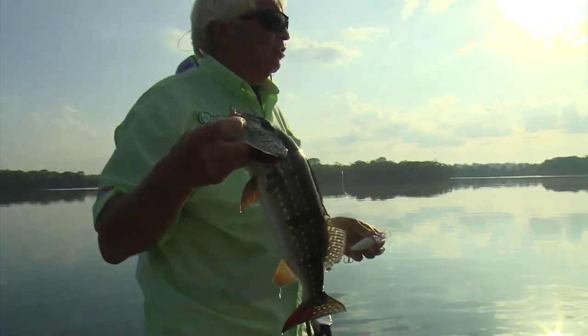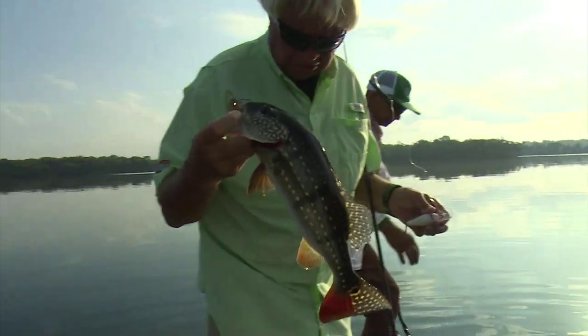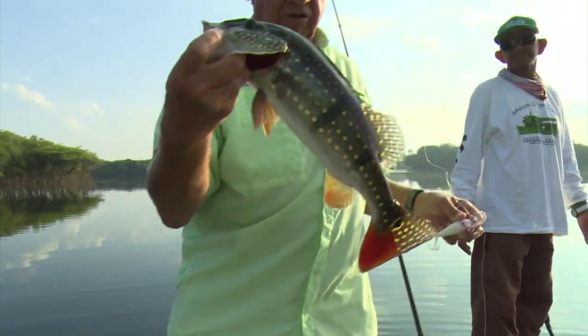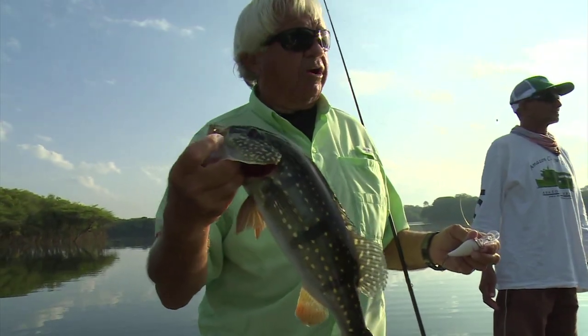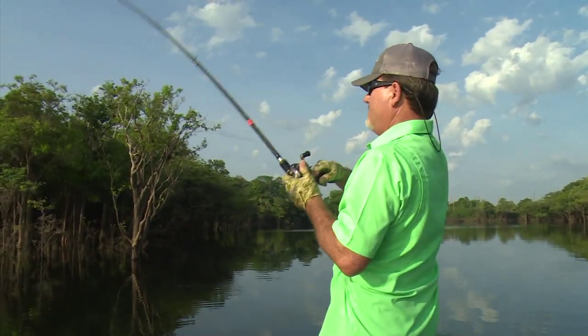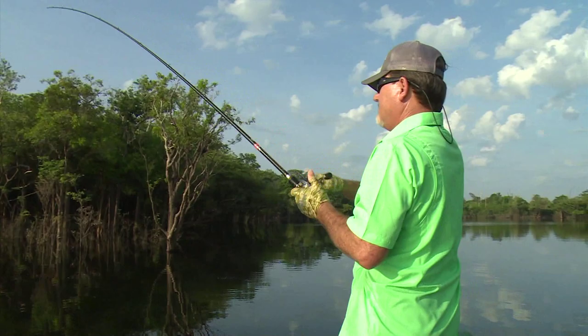Now, a lot of these fish are schooling down here. We'll catch a lot of small fish, but hopefully we're gonna catch some really big ones too. They catch 20, 25. Oh, Dale's got one right there. I better get back in the water. Put my gloves on later. Dale's got his gloves on.